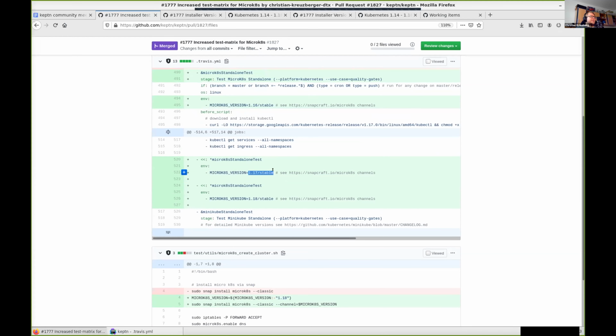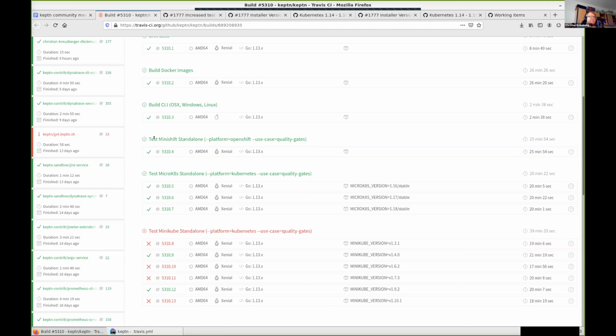And all of that results in a build matrix. I know there is an error in that, so I'll have to dig into that later, but basically we now have a build matrix that tests Minishift, which is only available in one version as far as I know, or at least in one that we support, because that one is Minishift for OpenShift 3.11. Then we have micro Kubernetes in the three mentioned versions, and then we have our Minikube tests in all of these versions. And with all of that, we now have a very nice build scenario for our master branch that keeps testing whether we still are supporting the correct Kubernetes versions.